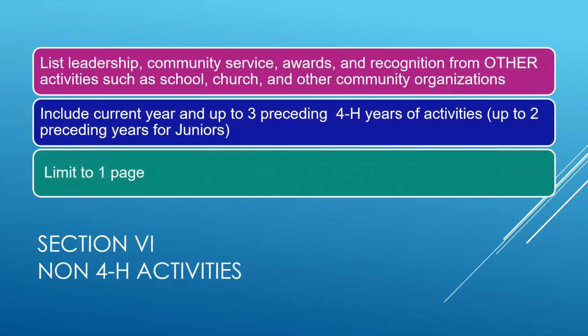And then we have non-4-H activities. So we know a lot of our kids do multiple things. So if you do multiple things at your school or at church or other community organizations, such as Girl Scouts, or you're a cheerleader, or you play volleyball, or you play basketball, you're going to include all those things in this particular section, and you're able to go up to 4 years of activity. And you only get one page though. So this is the opportunity for you to show how busy you really are by showing us all the other activities that you participate in general.